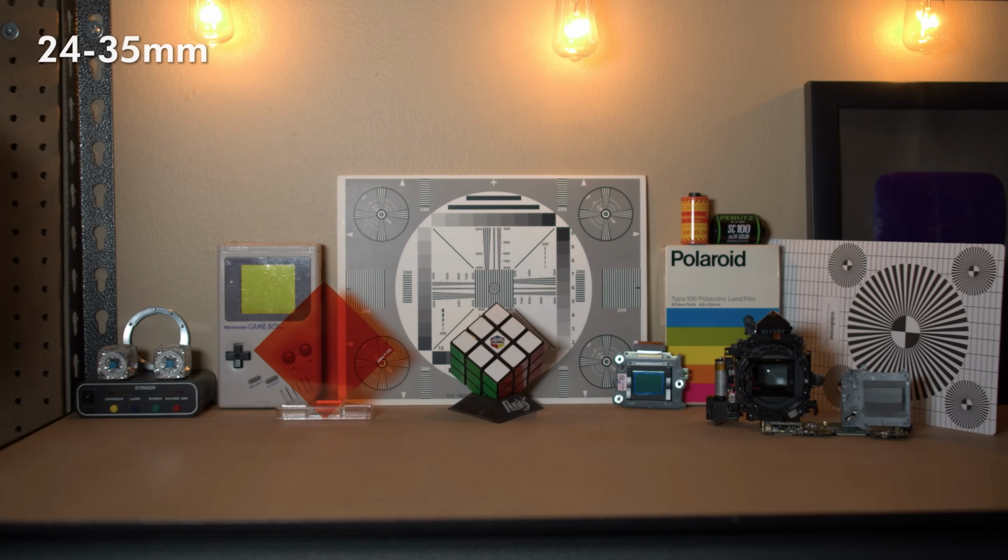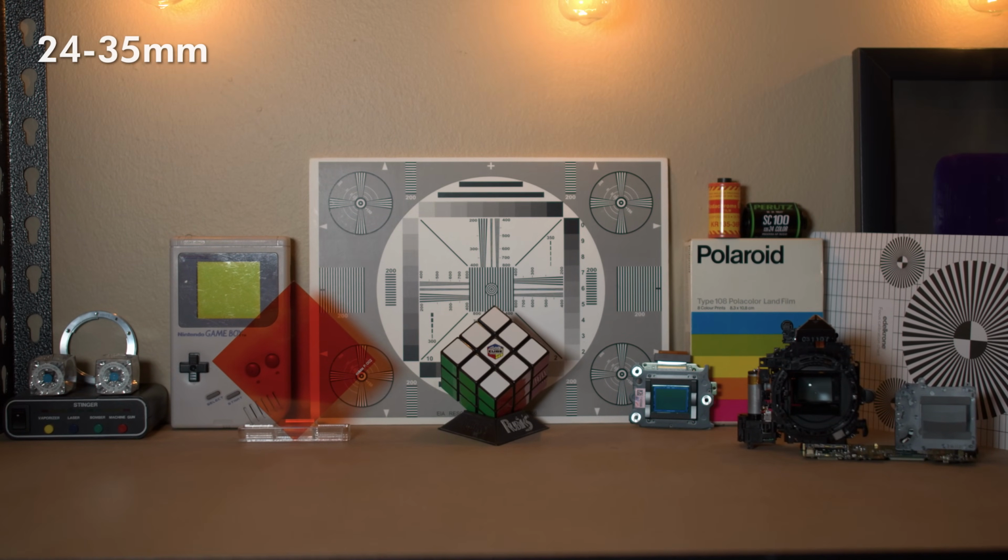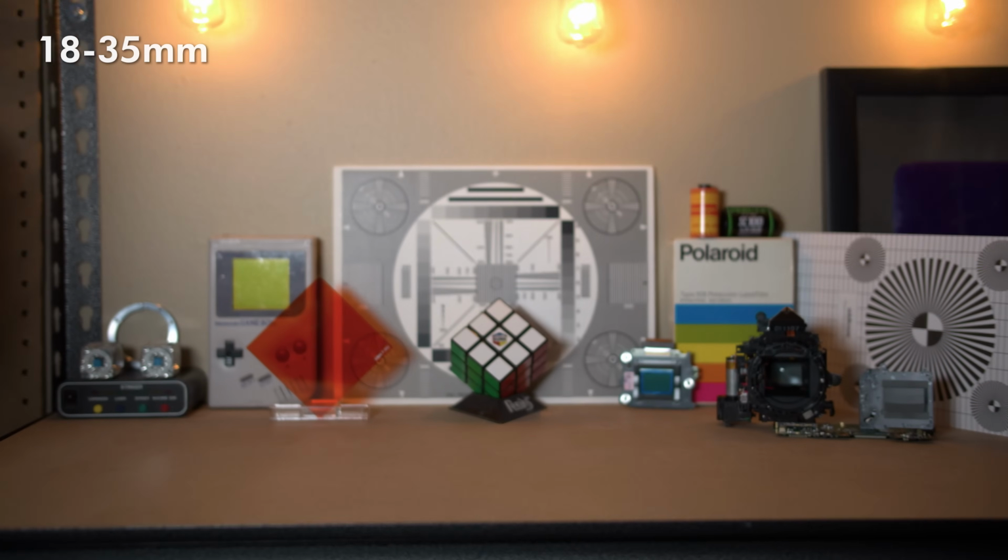For those of you that don't know, parfocal just means that the lens will remain sharp as you zoom through the ranges rather than changing focus. The 24 to 35mm stays equally sharp regardless of whether you're at 24 or 35mm, but the 18 to 35mm shifts in focus as you zoom through.